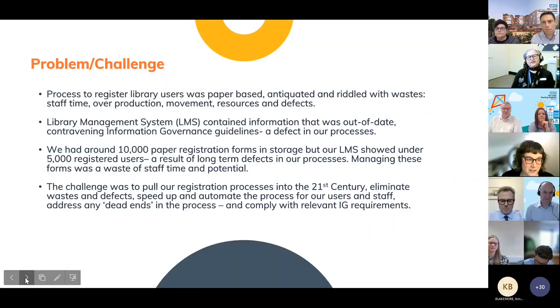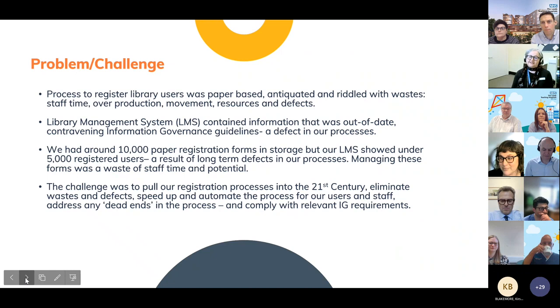So our challenge was to modernise the way we register our new library users and to design a process that would ensure our staff details were kept secure and up to date. And we actually discovered that 50% of the paper registration forms belonged to users that were no longer active, or perhaps they had left the trust. So we weren't really keeping in with information governance. So the team challenge was to find ways to reduce the waste that we found.